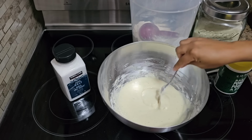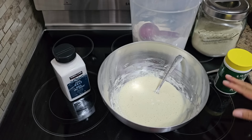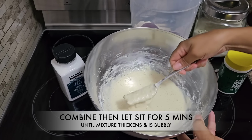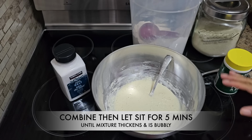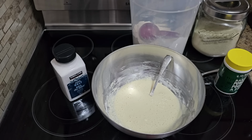And the best part is letting it rest. Let it rest for like 5 minutes. This is what it looks like now. The batter is super liquidy. You're not gonna get thick pancakes with a batter like this. So after 5 minutes, we'll come back. You'll notice how thick it is. You'll notice there's big bubbles in it. And then we'll be ready to go ahead and start whipping up our homemade pancakes.